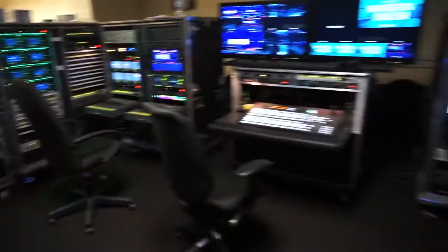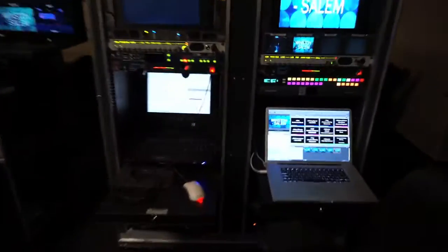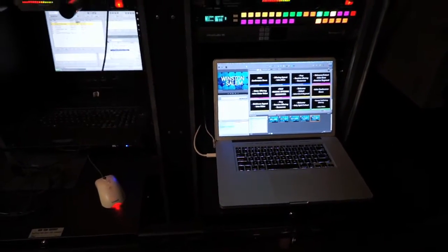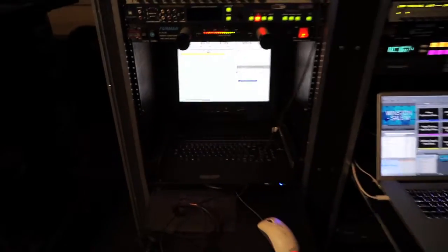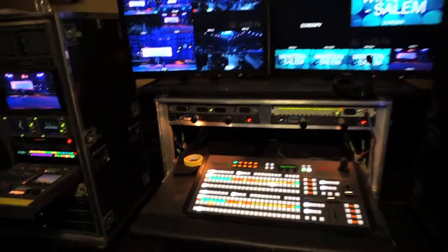This is the backstage area. This is where I work. My role over here is on ProPresenter, doing lyrics, slides, other still media, as well as 360. 360 Systems is our playback, so all of our video rolls come from there. This is my station. Our video director, John, sits right here. He's got the whole world in his hands.